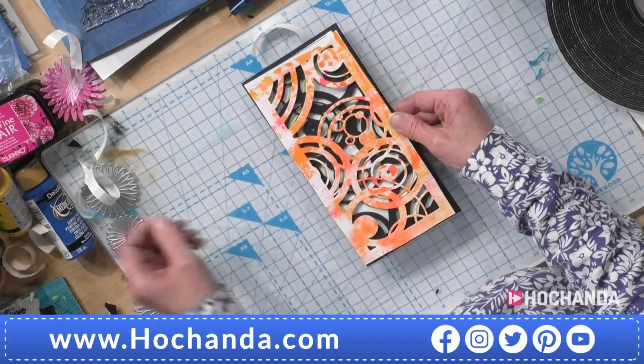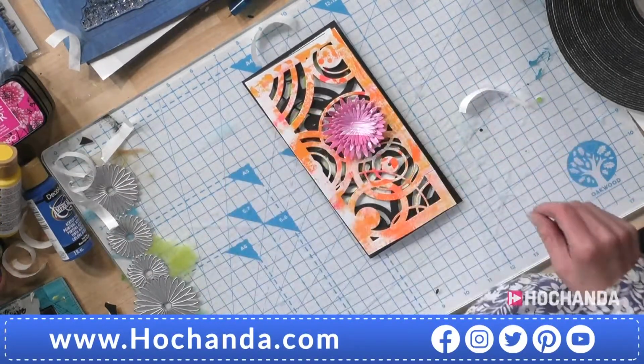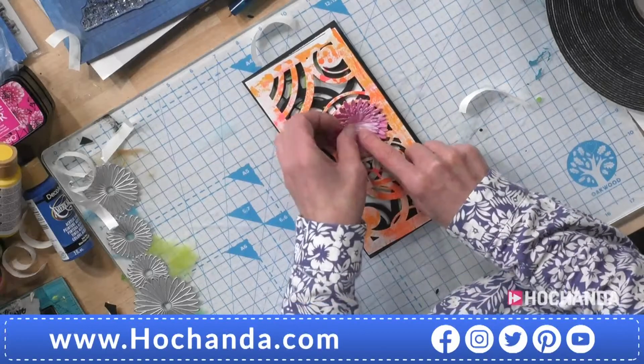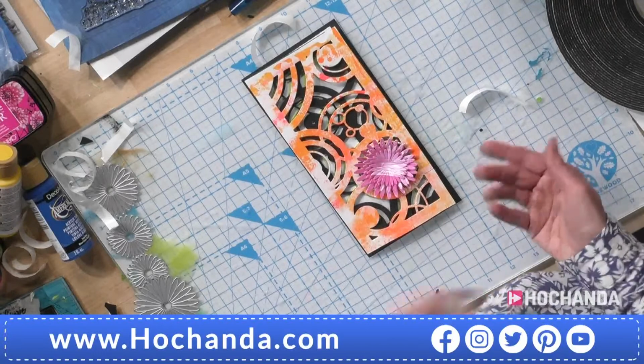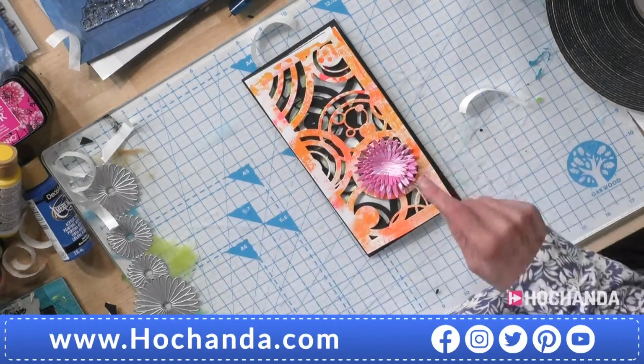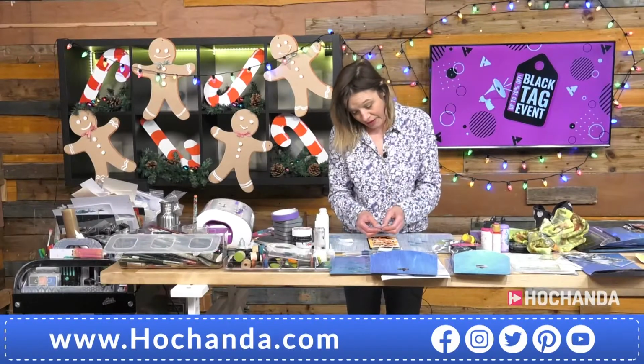Doesn't that look fabulous? Then you could put one of your fantastic chrysanthemums on the top, and the chrysanthemum would look super cool on that, actually, with your black brad in the middle. Won't that look good? I absolutely adore that. That is all I wanted to show you on that one.